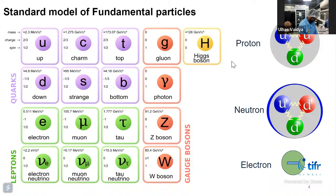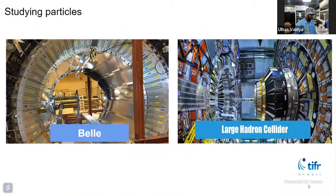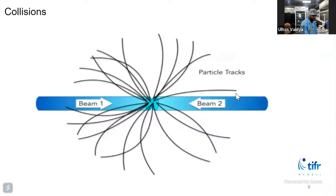Generally the study is done in large collider experiments, similar to the ones I'm showing in this slide, the Belle experiment and the LHC experiment. Belle is in Japan, LHC in Switzerland. Roughly their modus operandi is that they have two beams of particles, one coming from one direction and another from the opposite direction. When these beams of particles collide, many particles are generated. And these particles, as you can see here in the black traces, are detected by the detectors. We will now go into the detector part and figure out how these particles are detected.